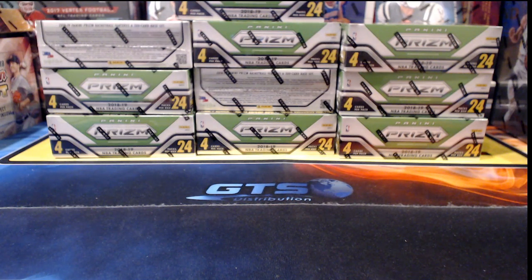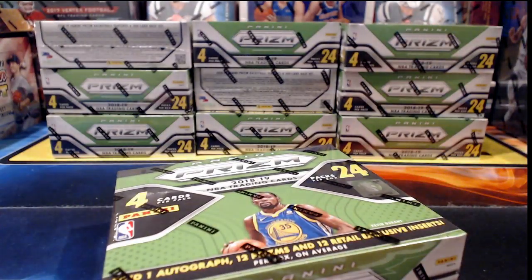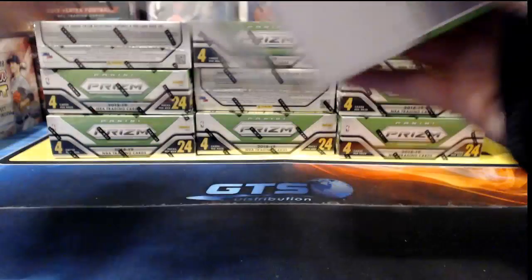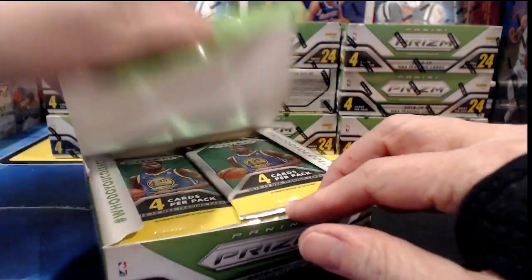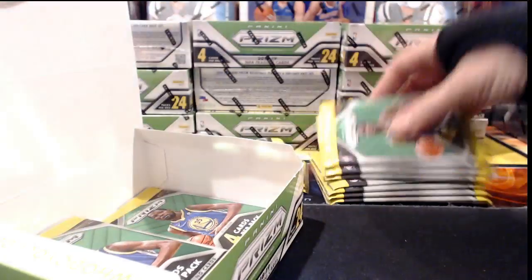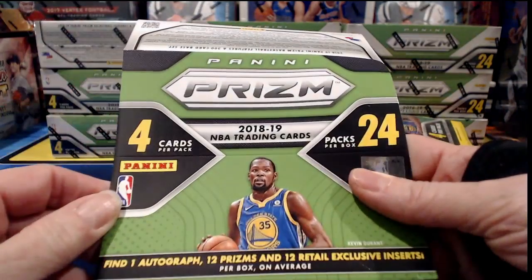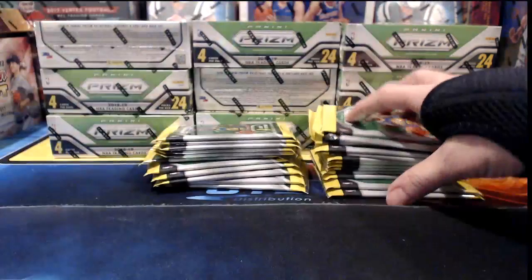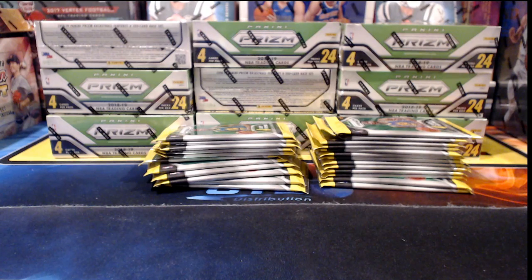And here's the deal with the retail. We should find one autograph per box. They always say on average, which is basically just a CYA for Panini. So sometimes our hit gets replaced by a points card. That happens from time to time. If that happens tonight, we'll use random.org to give out the points card at the end of the break. In addition to our one autograph, we should find 12 prisms and 12 retail exclusive inserts per box on average. That is what we're looking for.